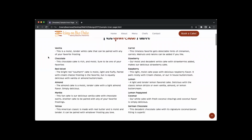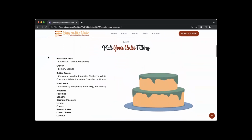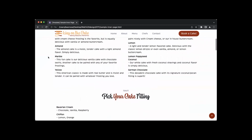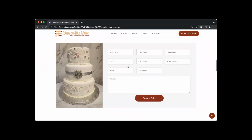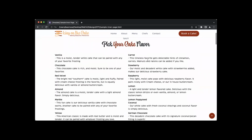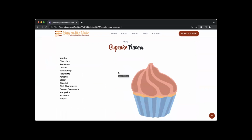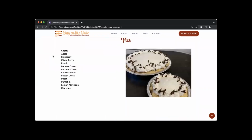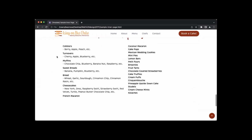And so we have the list of all the cake flavors with some more information about them, list of cake fillings. And the reason I wanted this to be included on the same page is so that as customers come in to request their custom cakes, they don't have to switch back and forth between pages to keep looking at the flavors. They just have to scroll upwards to refresh themselves. And then as they continue on, then they can also look into cupcake flavors that are available, pies, the icing on the cake sells, and then all their pastries and specialty items as well.